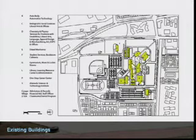This is the existing campus. The buildings in the little lime green color are all the buildings that actually exist on the campus currently. This is coming out of the tunnel here, coming out Webster, and then down to Ralph Appezzato now, I guess is the correct name, Atlantic.